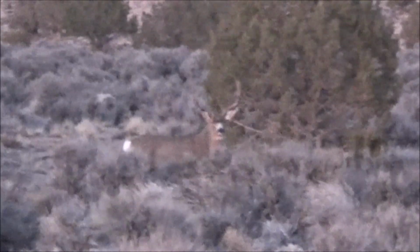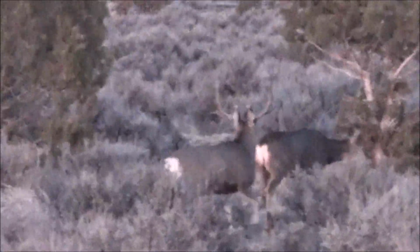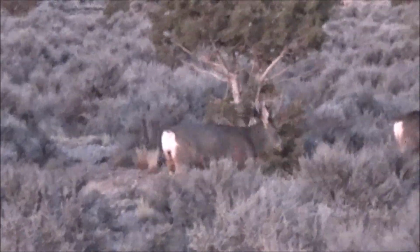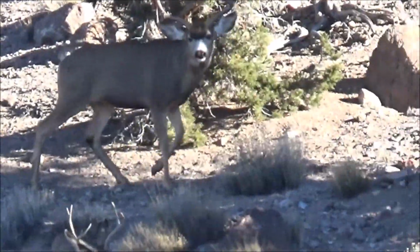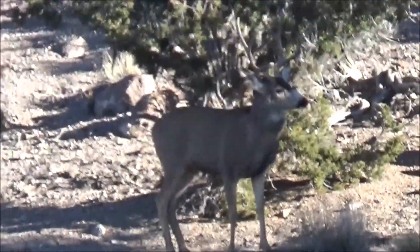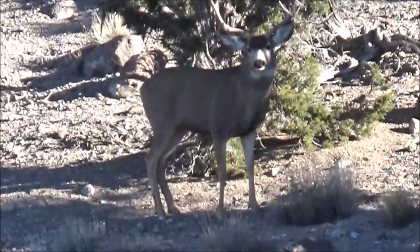Dry Valley on the 24th. This is low light, so I don't know if this is going to turn out. But here's a nice buck, just following along a doe. So he's not a great big buck, but he's a pretty nice one. Yeah, here's one of the lesser bucks. And there's one of the bigger bucks, but that's not the great big one. So, darn, I can't hold steady. I'm shaking in the cold.